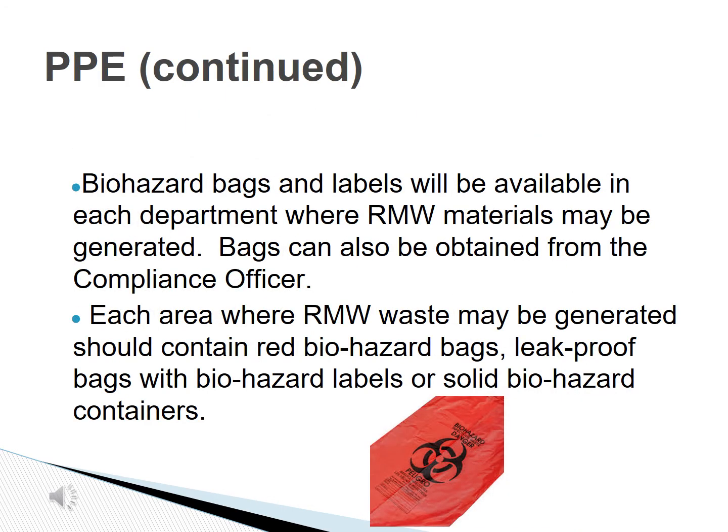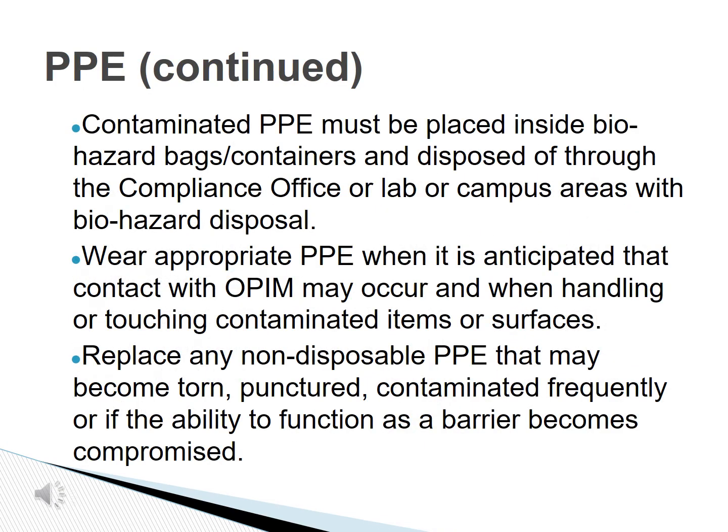Biohazard bags and labels will be available in each department where regulated medical waste materials may be generated. Bags can also be obtained from the compliance officer. Each area where regulated medical waste may be generated should contain red biohazard bags, leak-proof bags with biohazard labels, or solid biohazard containers. Contaminated PPE must be placed inside biohazard bags or containers and disposed of through the compliance office or lab or campus areas with biohazard disposal.